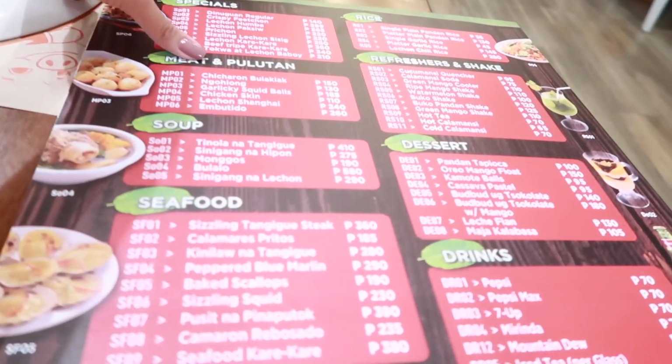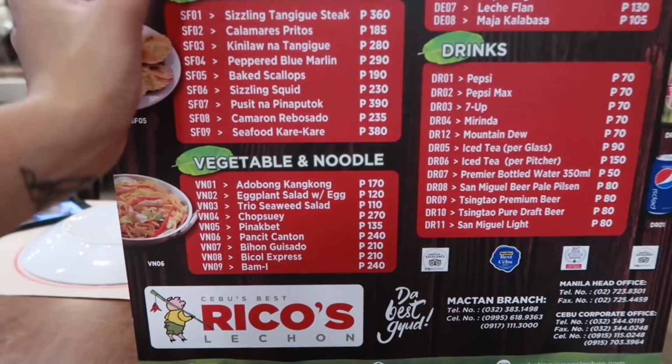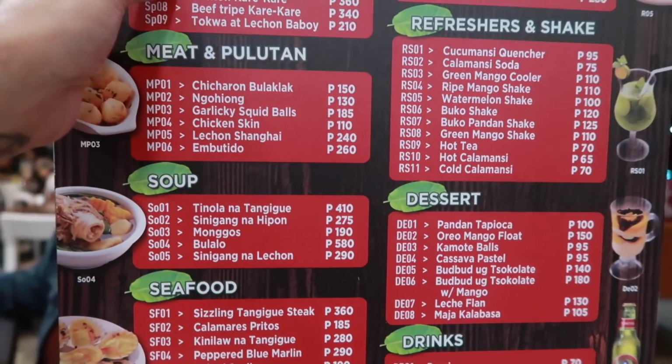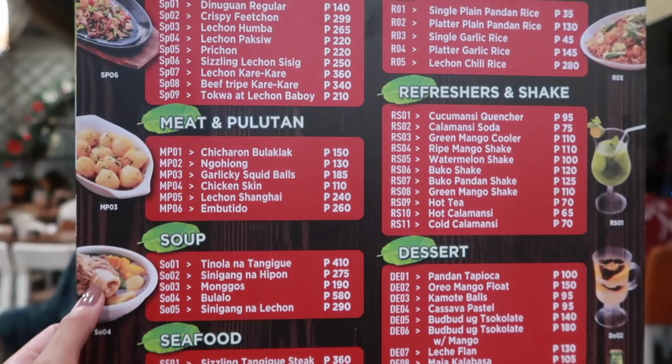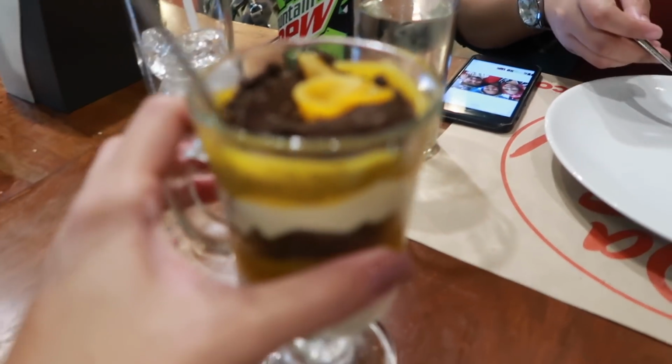So we're all here now. Biggest menu of Rico's. Na-try na namin yung spicy lechon this lunch, right? So we'll have something else now. But I ordered original lechon na 1 kilo. Nauna lang yung dessert ng konti. This is the Oreo mango float.